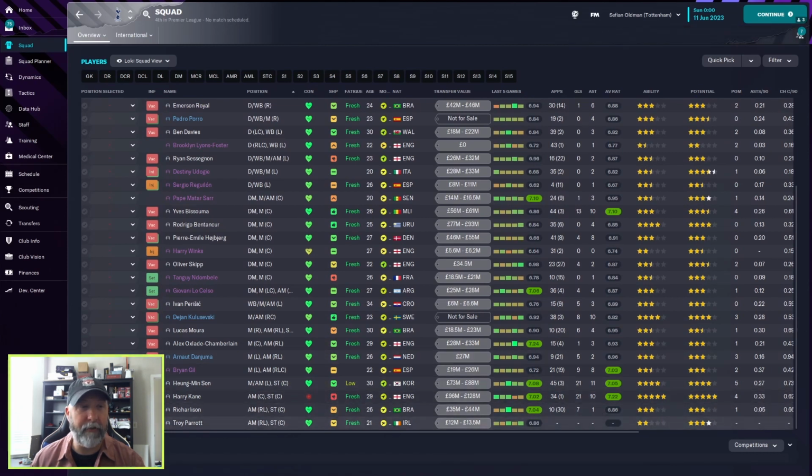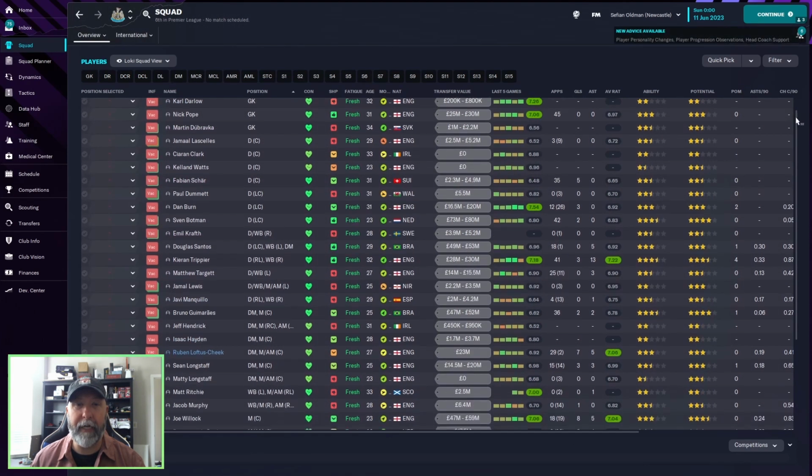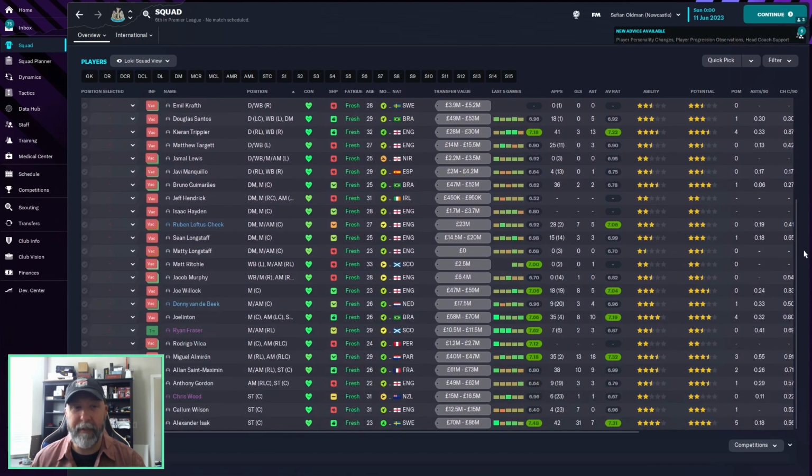Harry Kane gets 722. He's injured though. Can we figure out receive 4 weeks to 2 months, so not too bad. And then finally Newcastle. You got some green in there. 732 for Almiron, 731 for Isaac.